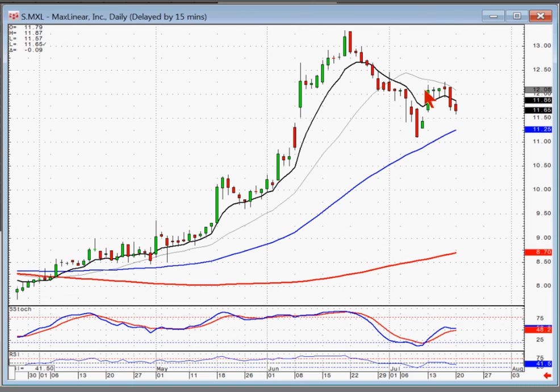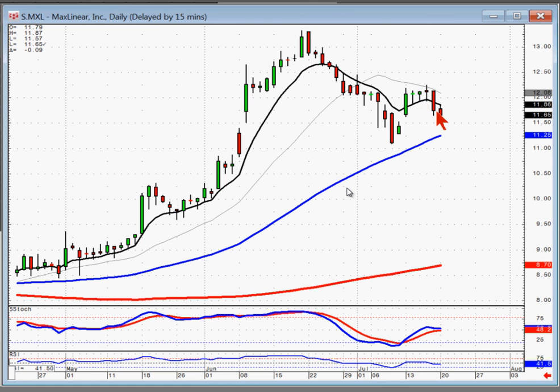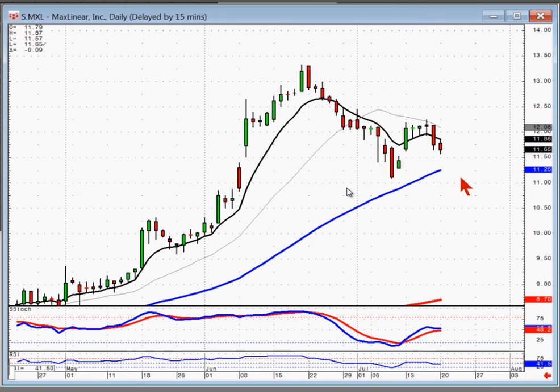This one had a nice J-hook pattern, stayed up above the T-line until Friday. It closed below the T-line. If you held on to it for one more day, what did we need to see to tell us the trajectory was still doing a J-hook? You better see it open positive and trade back up above the T-line. In this case, notice what it did today. It actually used the T-line as resistance. You should be out of this one because what's it telling us now? That wave 3 is not in progress.